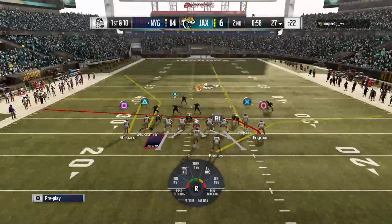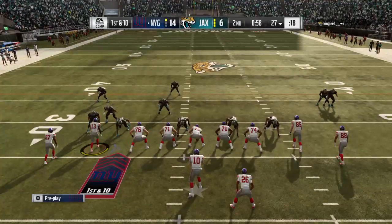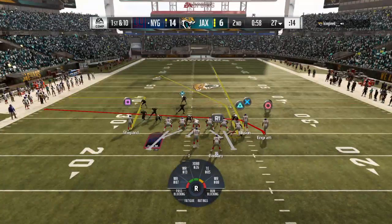There goes 56. 27 to Sam. 27 to Sam. Zebra, zebra. Set. The blue 80. There goes 56. 27 to Sam. 27 to Sam.